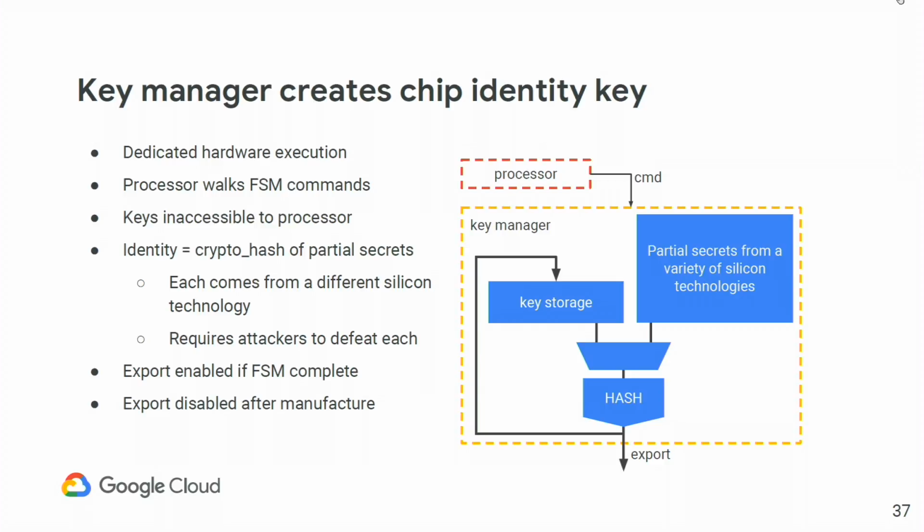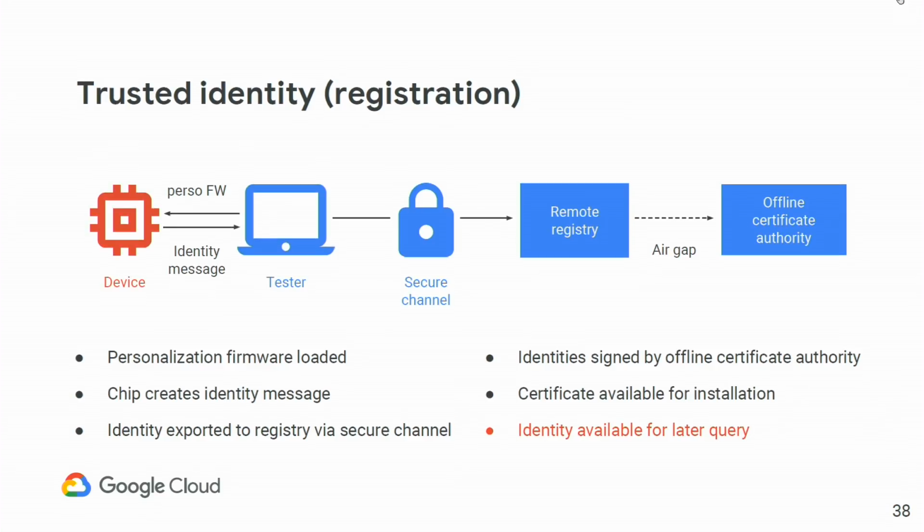All this state machine activity is done inside the key manager, and the final key is never really kept alive on the chip for any period of time, just long enough to export it during manufacturing. And that export step is then disabled after manufacturing is complete.